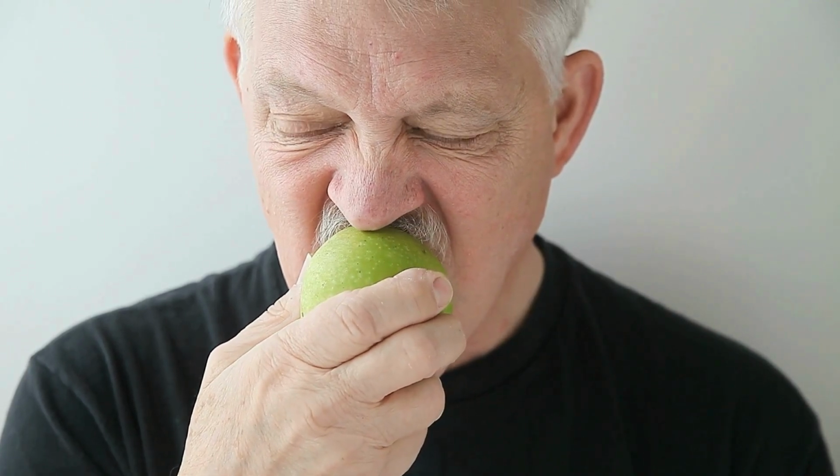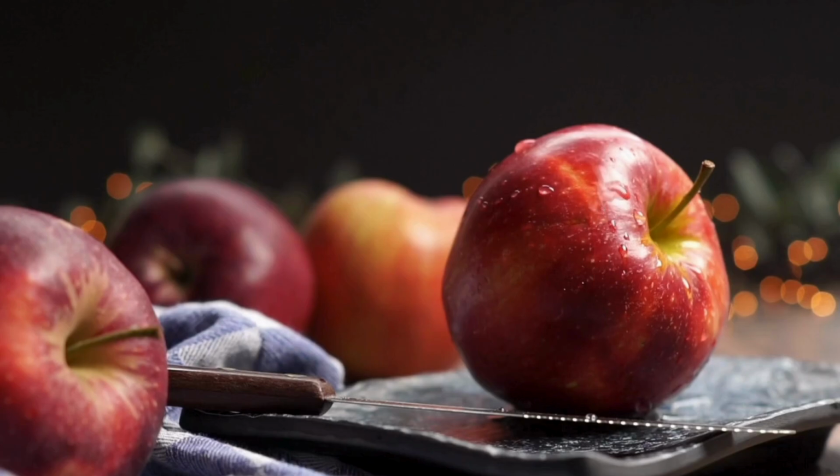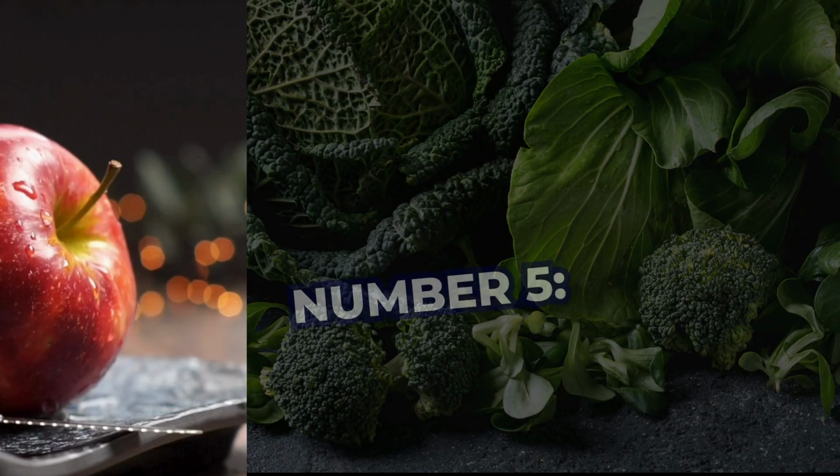To get the most out of your apples, eat them with the skin on. That's where much of the fiber and antioxidants live. Whether you prefer tart green apples or sweet Fuji or Gala varieties, they're all great choices for supporting healthy cholesterol levels. It's a simple snack, but one with powerful benefits for your heart.